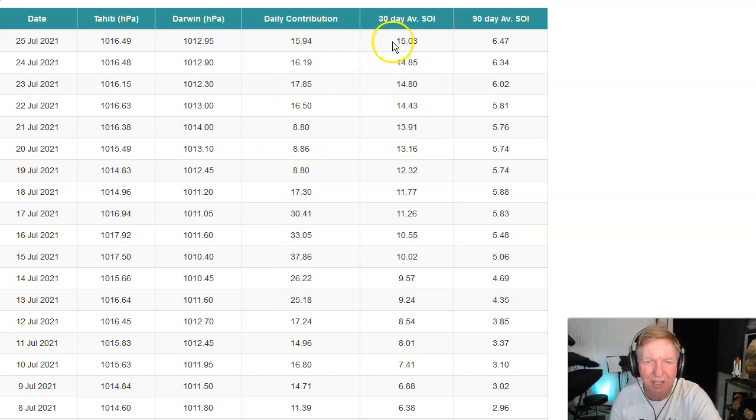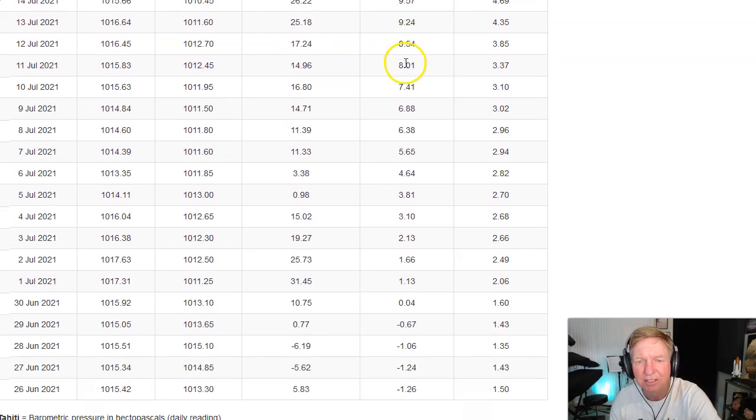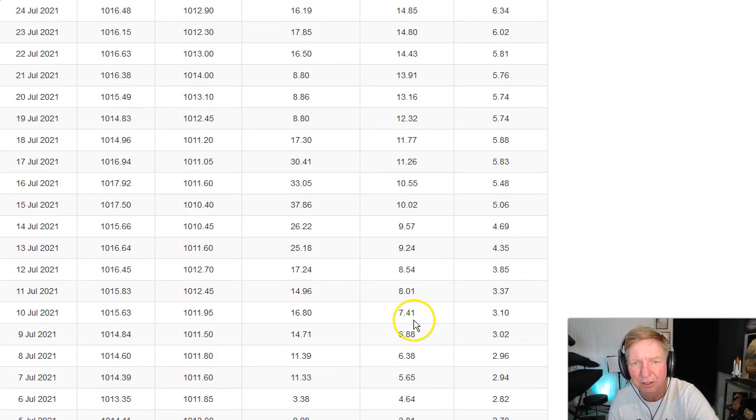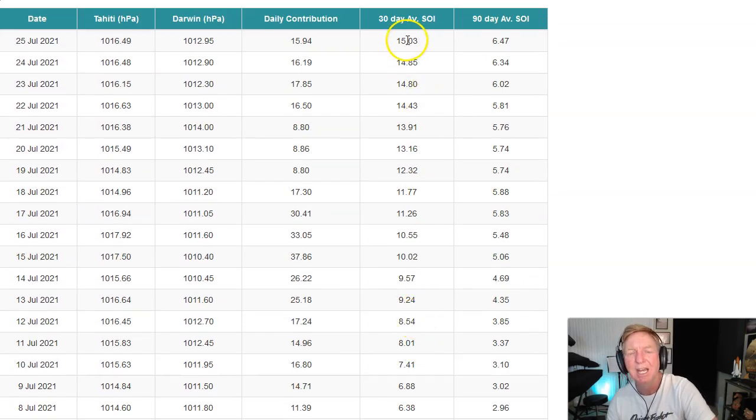But we'll do a 30-day average. It takes the noise out of here. Today we're at plus 15.03. Okay, but look at this, too. It has been steadily rising from just below normal a month ago up to 15. I think this guy at its peak was at plus 19 at the peak of La Nina last year. So that gives you a frame of reference.